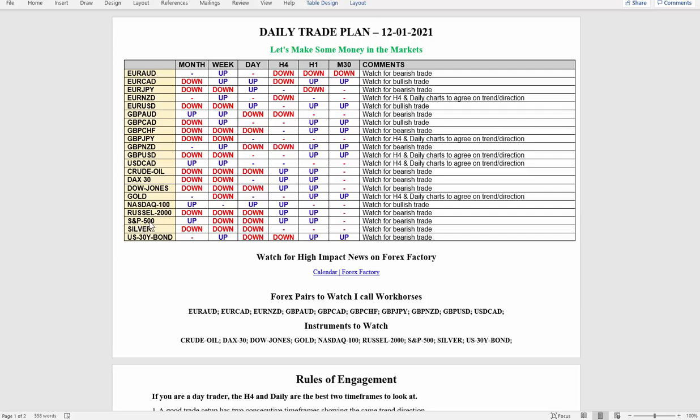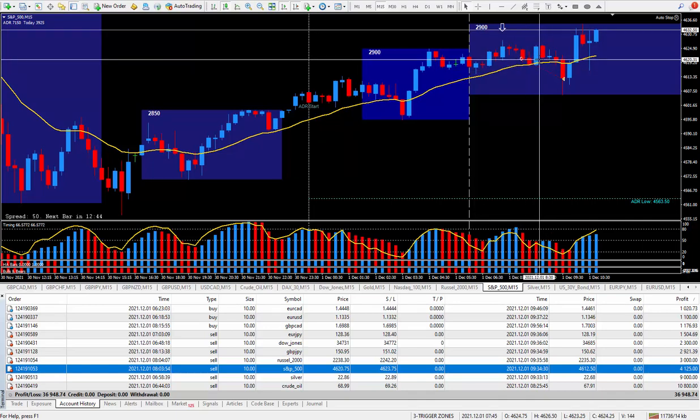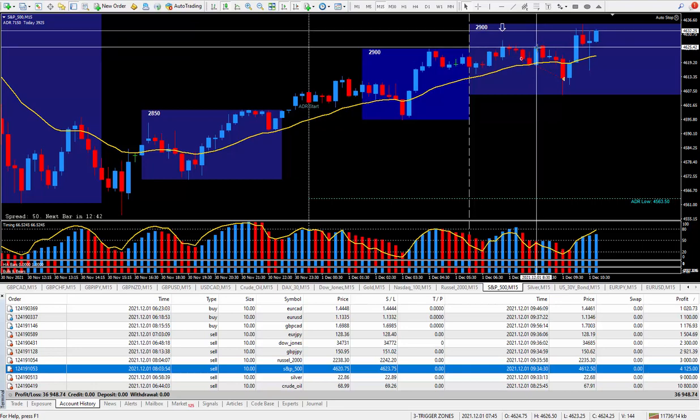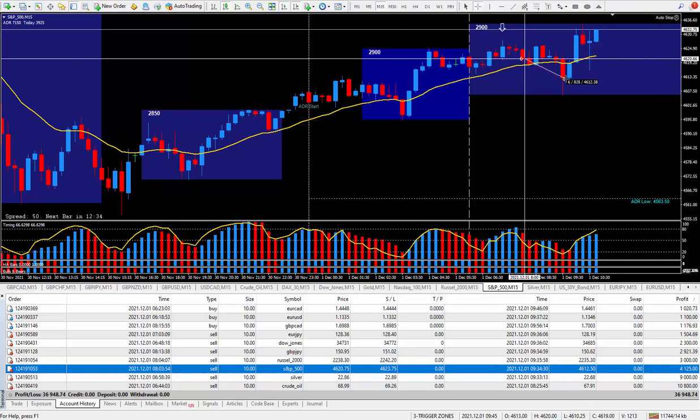As you can clearly see on my daily trade plan, S&P 500, the weekly and the daily is down. So once this little move here is completed, then it'll go down. That's a little tip for you. These are all things that you have to learn. So it went up a little bit here, then it went down, then it went back up. So get in, grab those pips or ticks, whatever you want to call it.